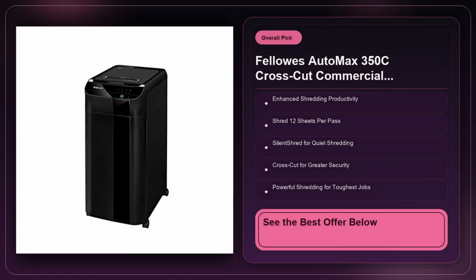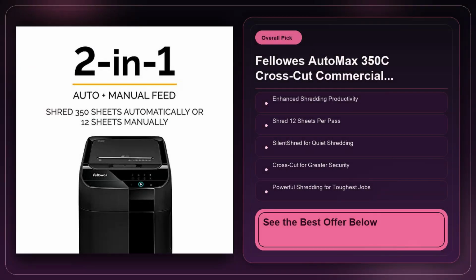On the upside, that reduced noise level makes it feasible to run it during a conference call without drawing stares, something many of us have appreciated when we need to dispose of sensitive meeting notes on the fly.